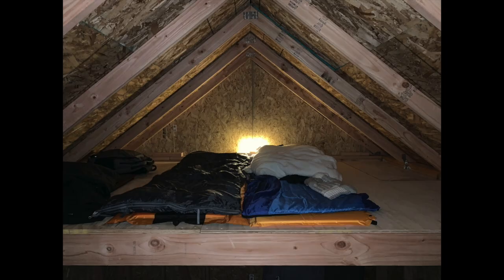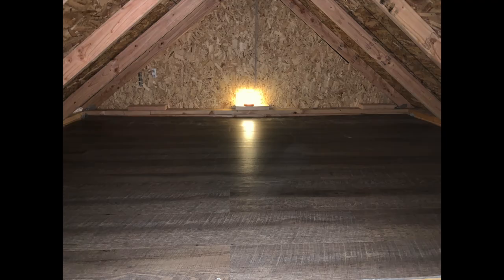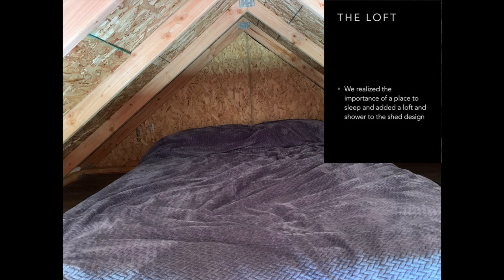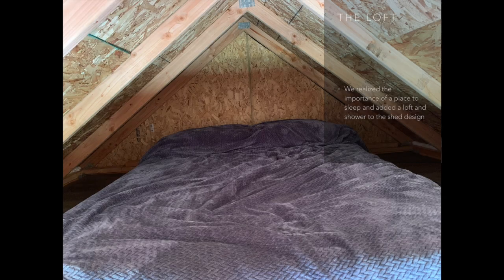And this is the loft in the tiny home there. We were able to fit a full-size mattress in there, with a nice comfy memory foam mattress. That was a world of difference getting out of the weather.